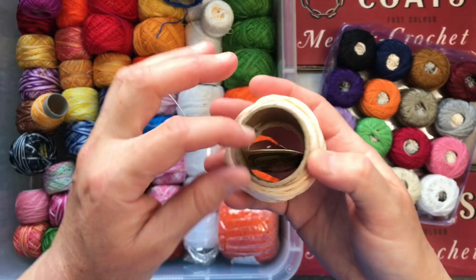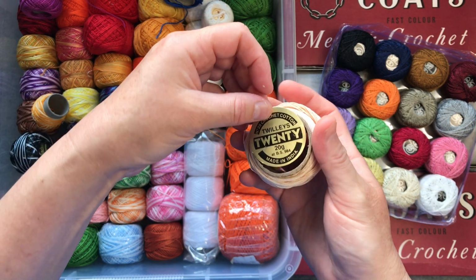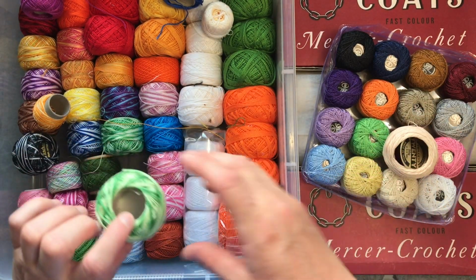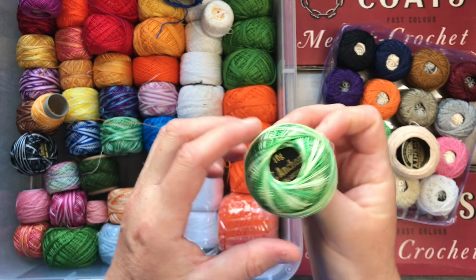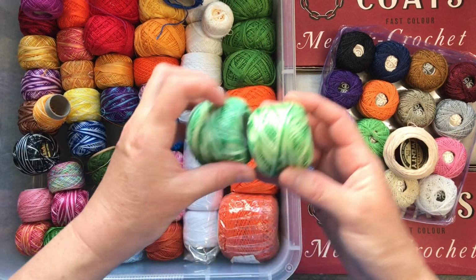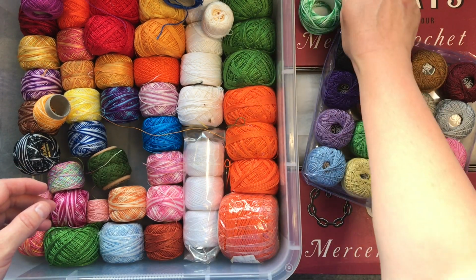And then this is an old one again, Twilly's 20, made in India, number 20 crochet cotton. But yeah, you can just tell the age of some of the pieces. Some of these look like newer ones. Coates Pakistan, and then that's Anchor Pearl Cotton. But they're 2 different forms of variegated. I just love my variegated threads, so those will be really handy.